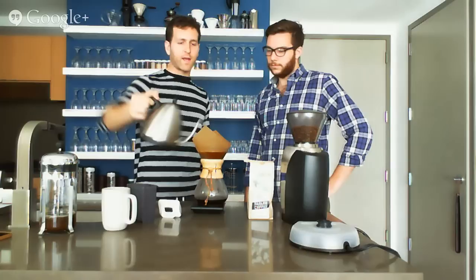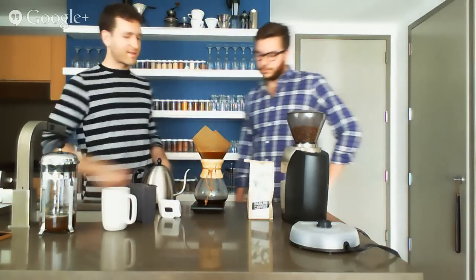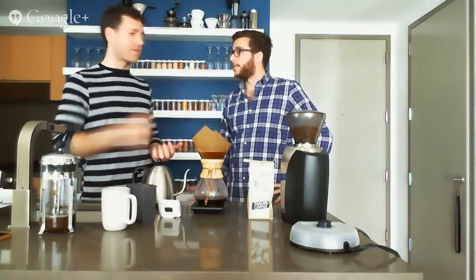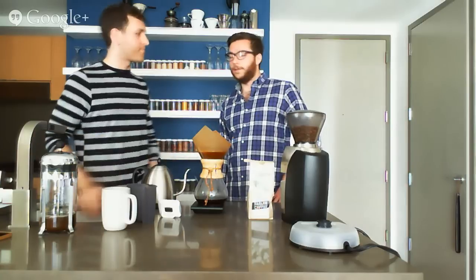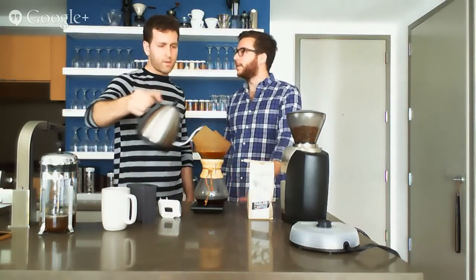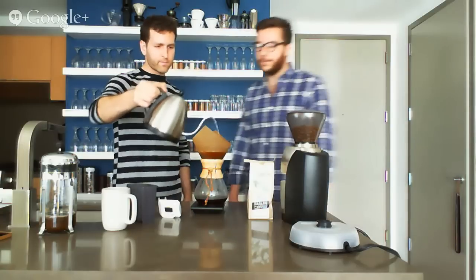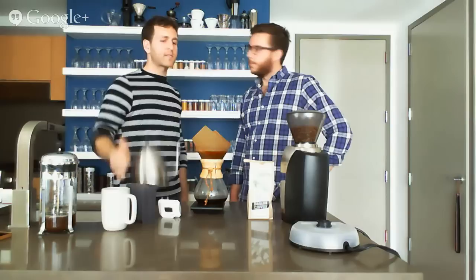The other nice thing about Chemex is you have this nice little coffee container. So you can just bring it to the table, plop it down, and the brewing has stopped once it filters. Because unlike French press, the grounds are not sitting in the bottom of the container. And you can also make great iced coffee with Chemex.